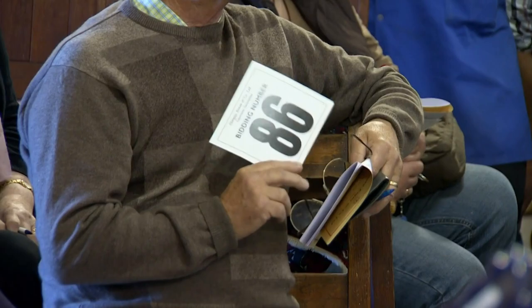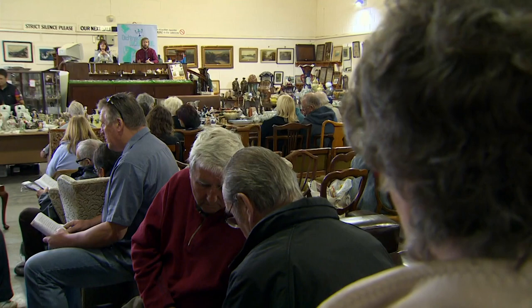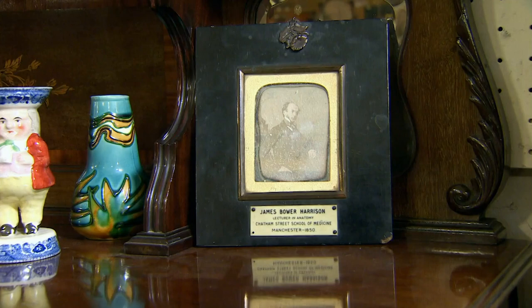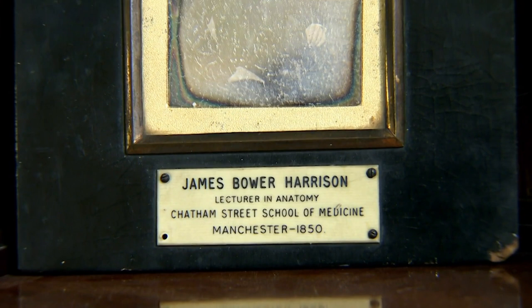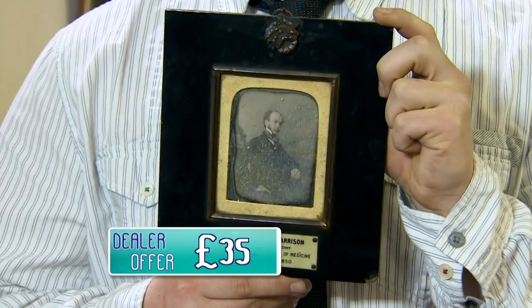The condition put Corey off, but how will this handsome chap fare under the gavel of auctioneer Simon Bauer? Now, you brought along on the dealer's day an interesting item, a daguerreotype. It's one of the early photographic processes. What did you pay for the daguerreotype? Can you remember? Yes, I paid £5. Seems a very reasonable and a very good buy. It's coming up now. There's a reserve of £100. Is it going to make it?